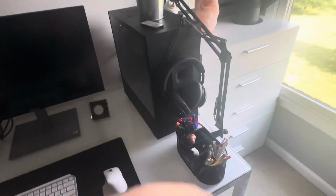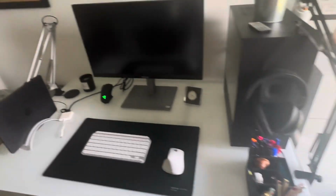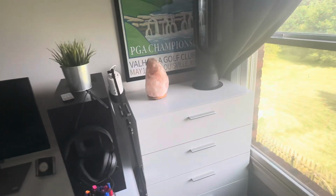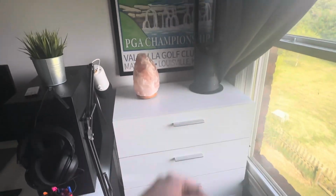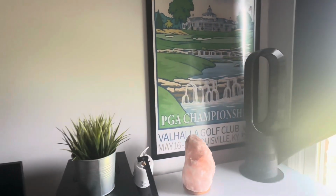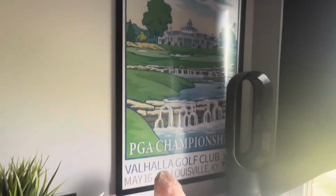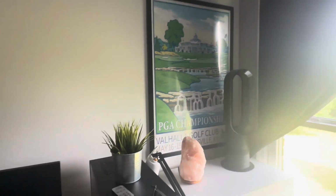I got a little charging pad, headphones for the PC, writing utensils and such right here. Over here is just a dresser for my clothes. I've got a Dyson fan, a salt lamp that is not on, and this is one of the recent pickups from the PGA that happened earlier this year. I think it is sick.